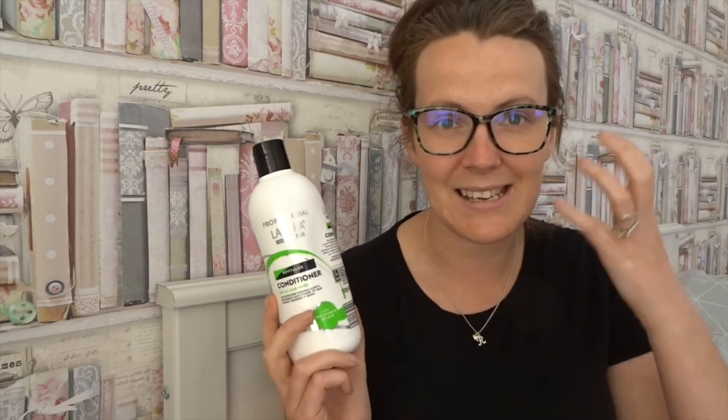It doesn't weigh your hair down as well, and I absolutely love it. Also, I've loved moisturizer. Now, I'm not one of these people who moisturise my body after every bath or shower. I'm a little bit lazy. I do like the Vaseline spray moisturiser. I wear that a lot in the summertime when I've been on holiday, because it makes your tan look a little bit nicer when you've got a bit of a glow to it.